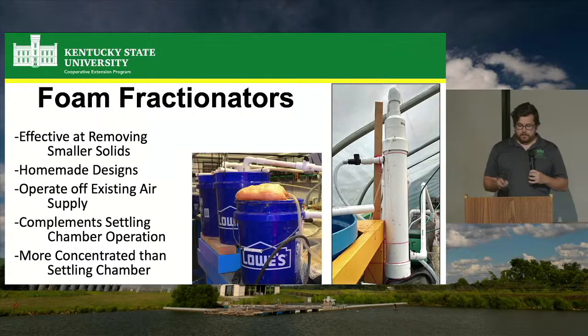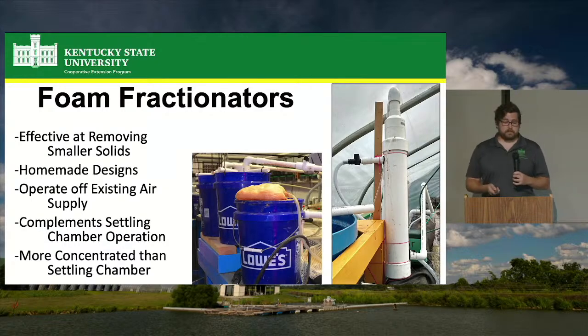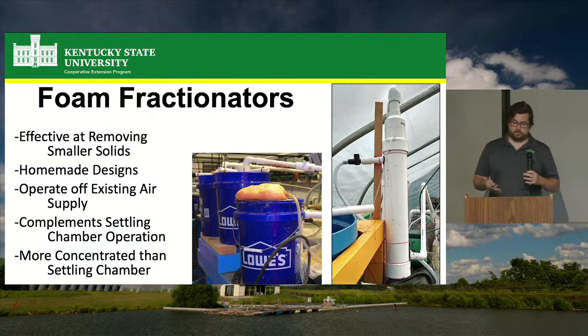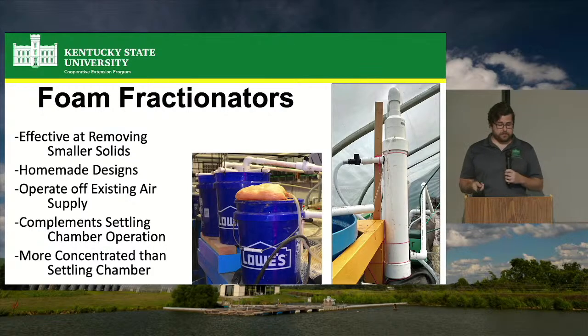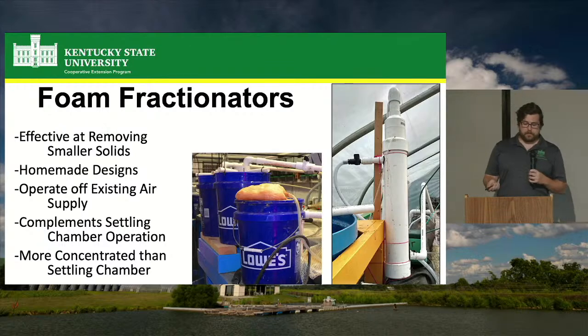And onto foam fractionators. Same thing. We've learned to build them ourselves, in a really low-cost method. We have a bunch of homemade designs that we can provide to farmers. They operate off the existing air supply you already need for your systems anyways, and it'll complement the settling chamber operation. Foam fractionators will remove small solids really well. Settling chambers remove heavy solids. And these are even more concentrated.